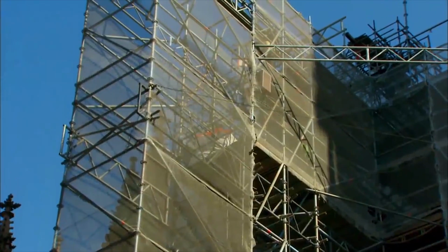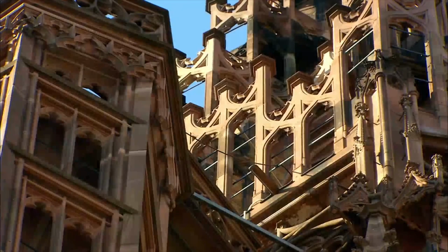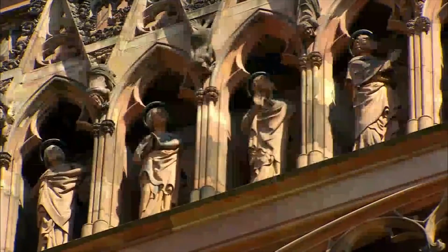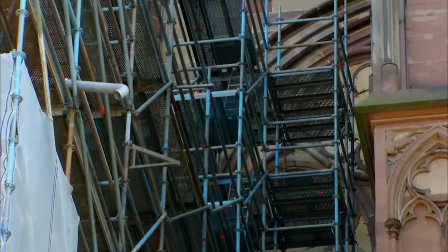Of course, when Gutenberg got here, the cathedral hadn't been finished, and this huge tower and spire weren't quite completed. And as you can see, there's still some work going on to this very day.